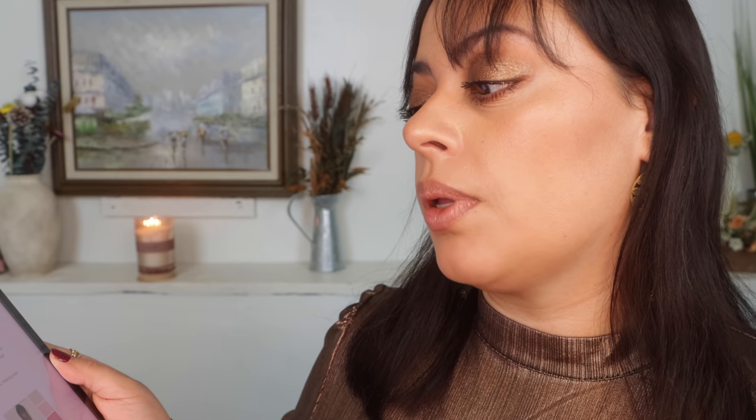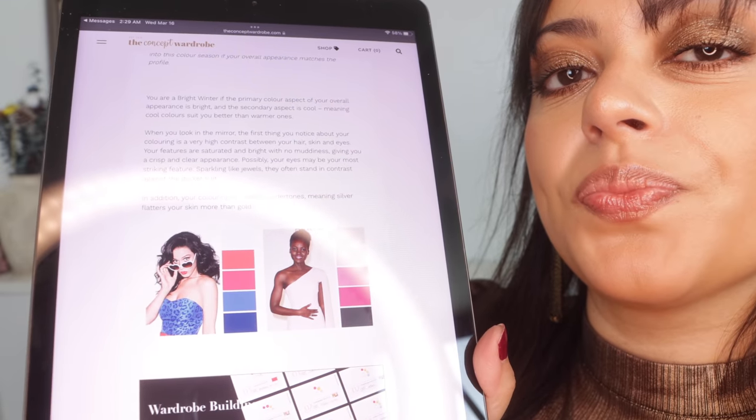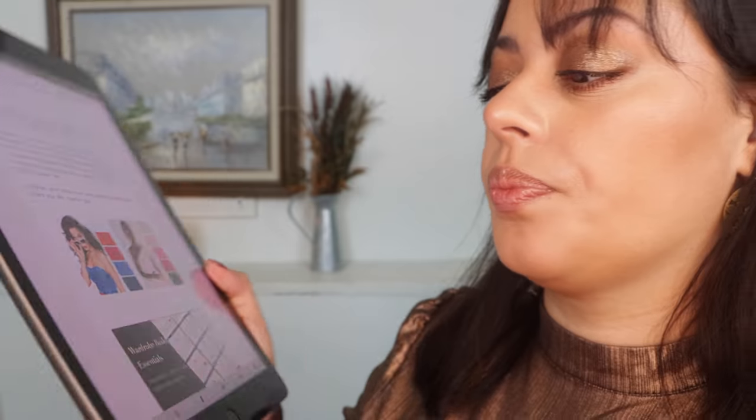Possibly your eyes may be your most striking feature. Sparkling like jewels, they often stand in contrast against the darker hair. In your case, they stand out against your beautiful dark complexion. In addition, your coloring has cool undertones, meaning silver flatters your skin more than gold. So, here's a look at bright winter.